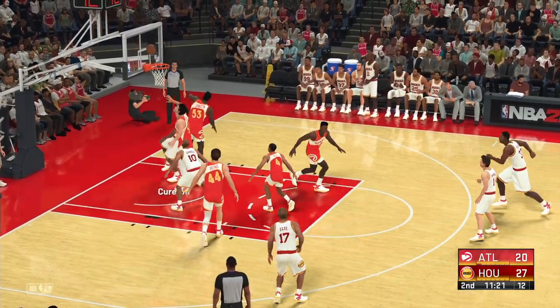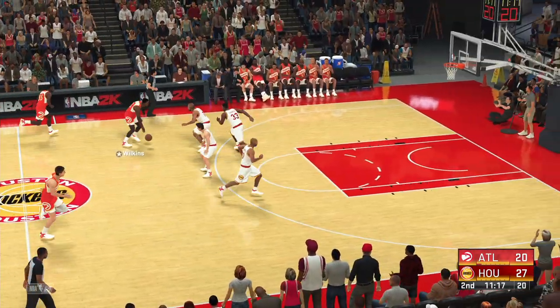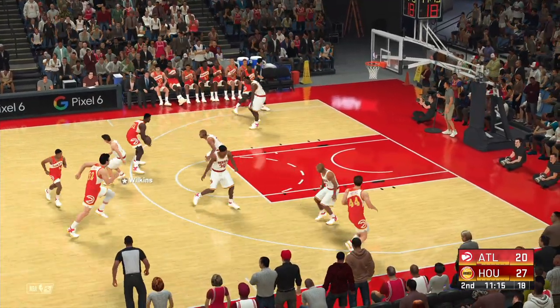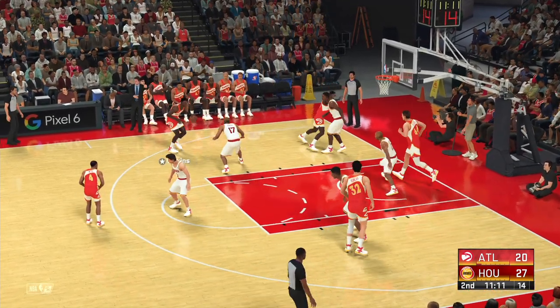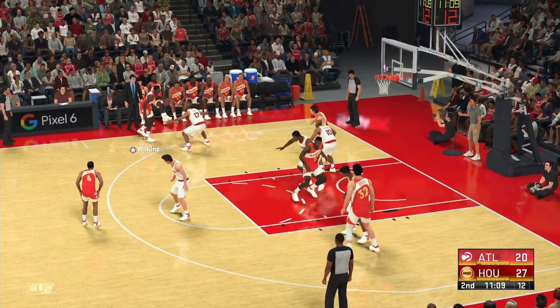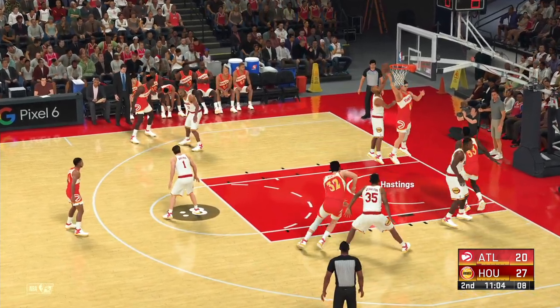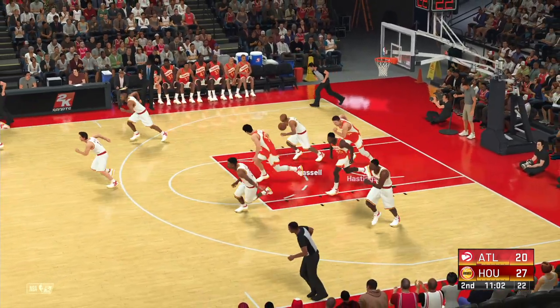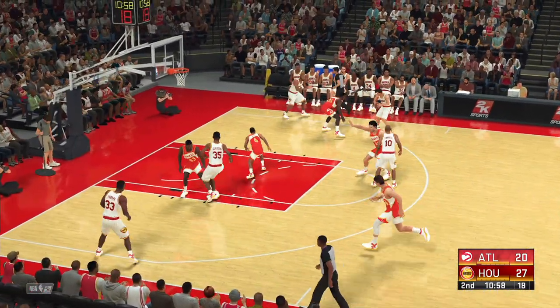Here's Cureton. The rebound by Konkak. You know, he looked uncomfortable there, making plays at the rim, not his strength. Here's Wilkins. Pass to Hastings. No good with a layup. And it's the Rockets with the ball. Right wing.